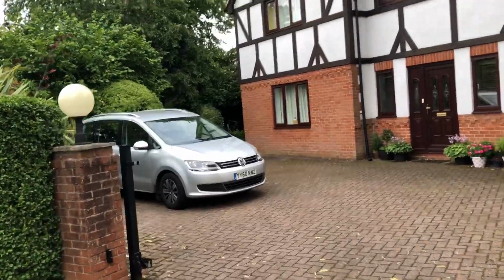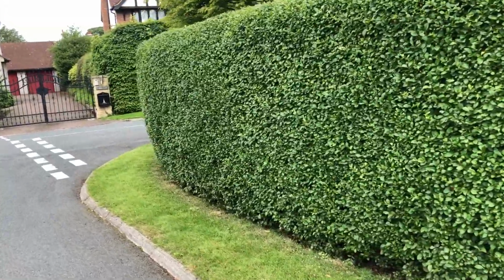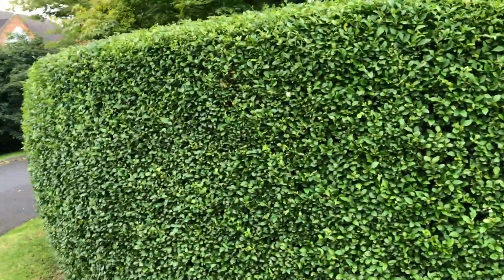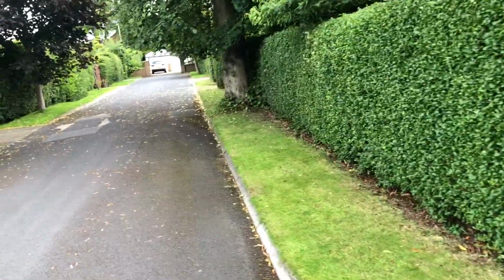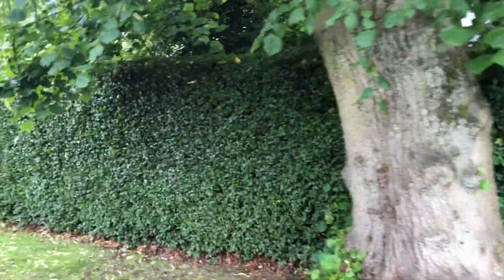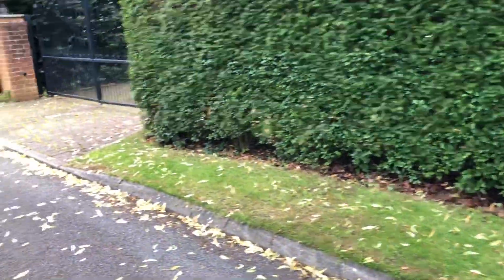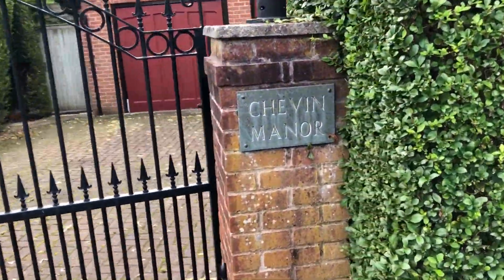Car's got another new battery in today. See the hedge here, look. So it's quite a long distance of hedge you've got to keep trimmed. And the top, of course, is the most challenging bit, the top of the hedge. Right up there. And you can see all the seed pods that have come down just since yesterday afternoon, because that was completely swept up and clear yesterday. We did all that. All around there.